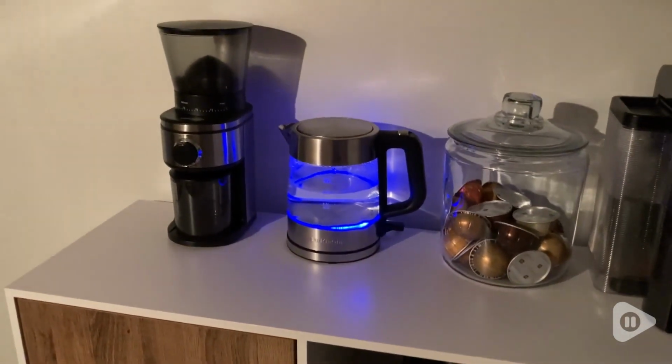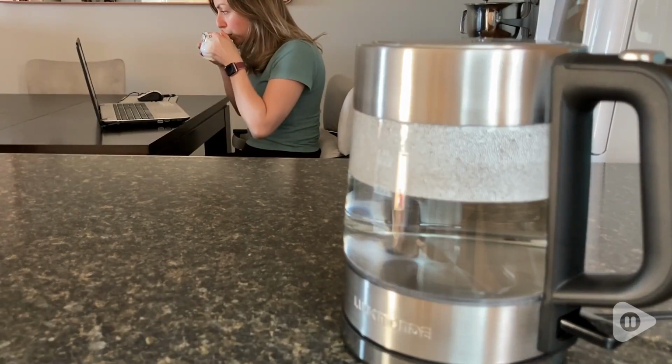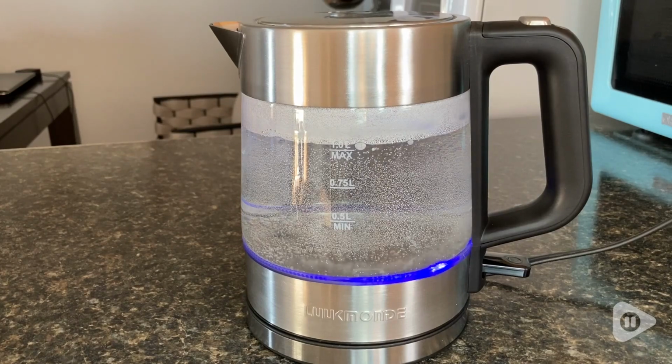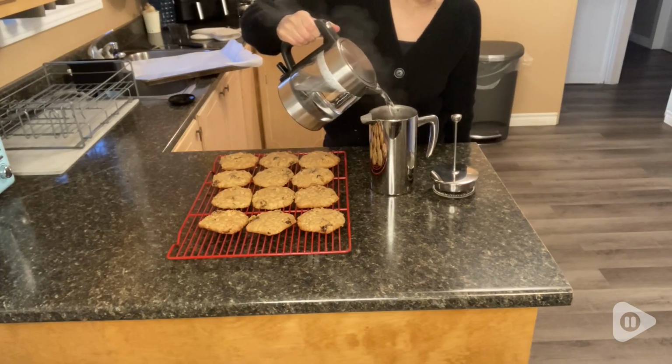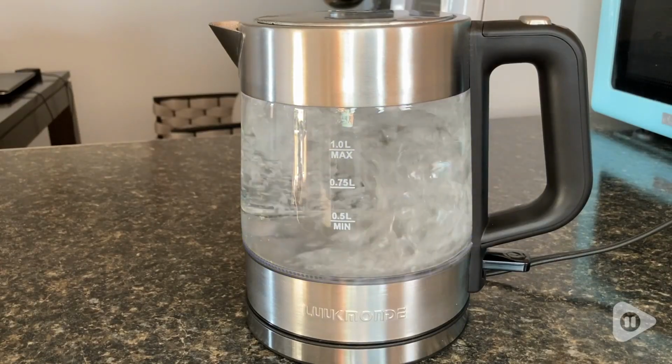It's very straightforward and it does exactly what I need it to do, and it boils the water very, very fast. I'm such a fan of the clear glass design paired with the stainless steel. It is just such a classic and timeless look. I really like being able to see the water boiling inside the kettle. I think that's just so cool.